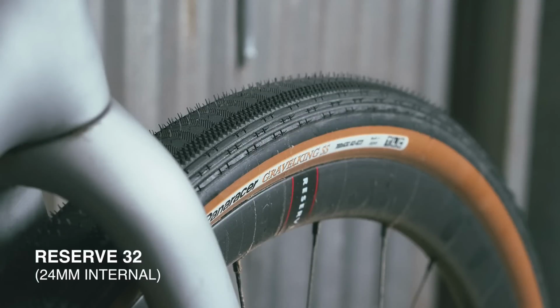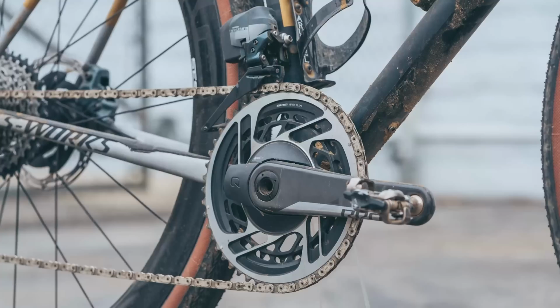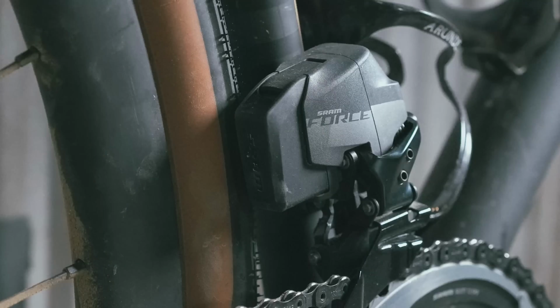The second question that I'm often asked is, what's the biggest tire that you've run on the Crux with a double chainring? On paper, the biggest tire that I've run is a 43mm Gravel King SS on the Zip 303Ss, and I believe those wheels have a 23mm internal width. If you're running SRAM like me, you may find that the limiter on tire clearance is not the frame itself, but it's actually the battery on the front derailleur.